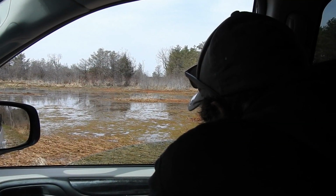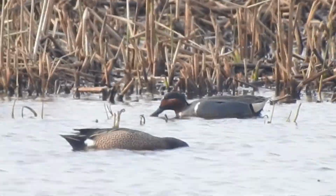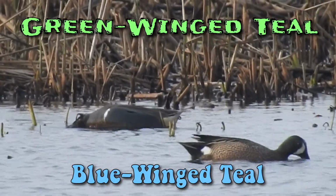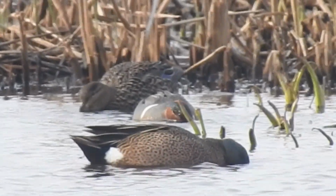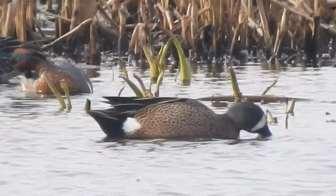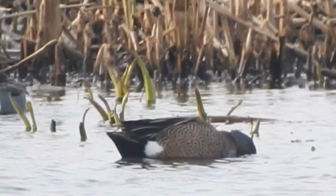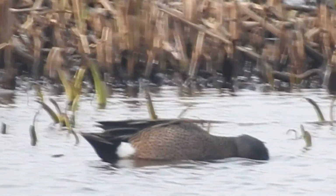Fingers crossed. Oh, but along the way here, looks like we've spotted a couple ducks. We got a green-winged teal in the back and a blue-winged teal in front. Got to keep an eye out on those green-winged teals because they could be Eurasian. But this one here has that vertical white stripe. I love that kind of dotty, mottled look on the blue-winged teal's body there in front. Green and blue, teals there is.